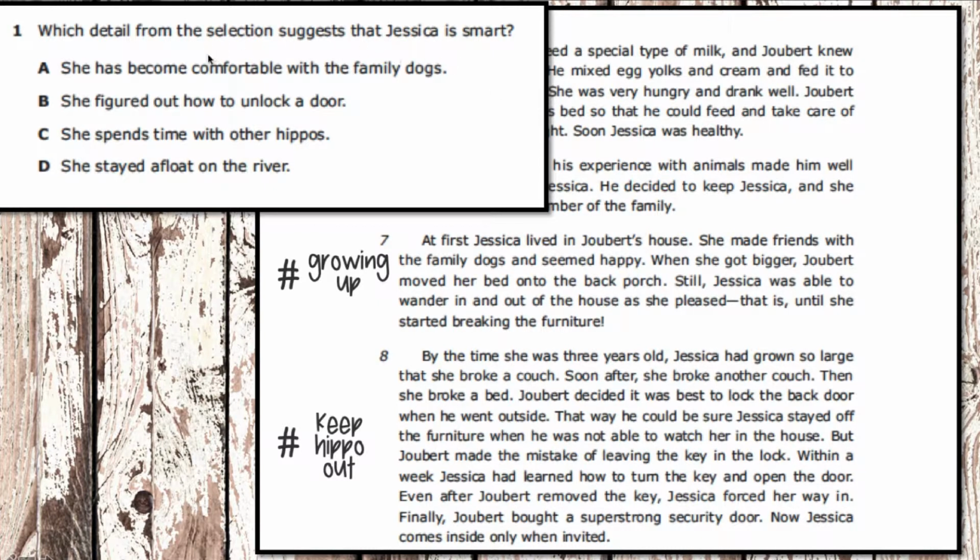But does that have anything to do with her being smart? No, because a lot of animals will learn to relate with other animals, even other animals of a different species, but it doesn't mean they're smart. So we're going to go ahead and mark that one out. Let's look at the next one. She figured out how to unlock the door. Which paragraph was that in? Oh yeah, maybe this paragraph, "keep hippo out," because he had a hard time keeping her outside so that she wouldn't break all the furniture.